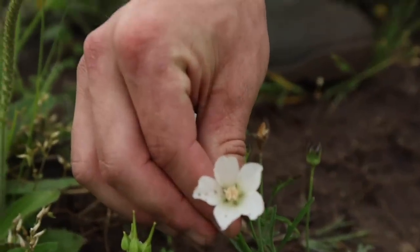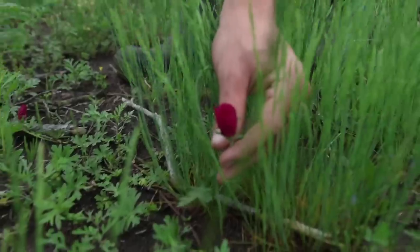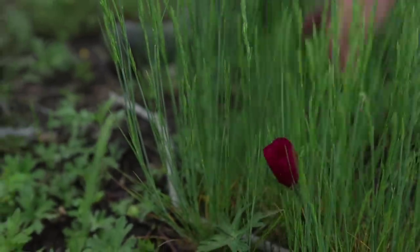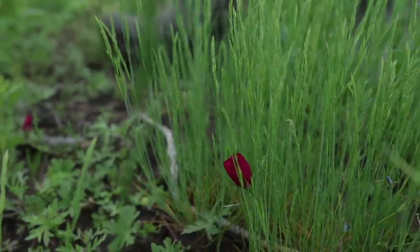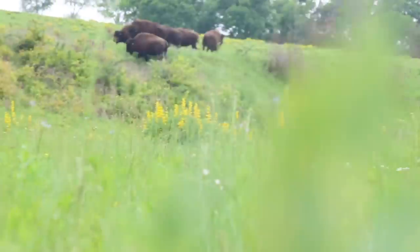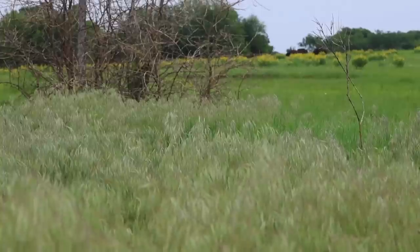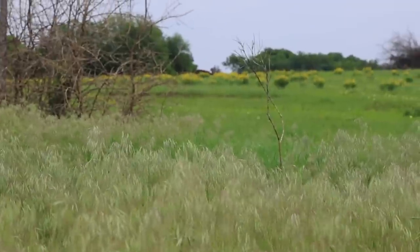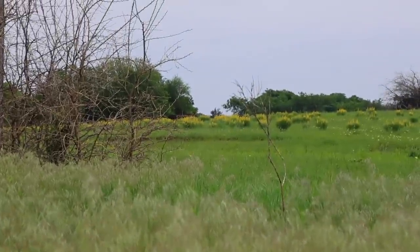So got a lot to learn, but I love learning about these plants, because a lot of this spring green that we have right now won't be here for long, because once the heat comes in and the moisture doesn't fall anymore, it'll change over and we should be getting a lot of our native grasses that come through. And so we're learning all about that with these guys, and there's more to the whole picture than just raising bison.